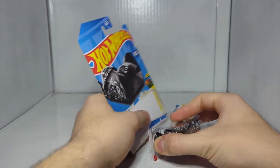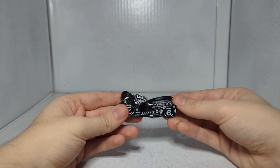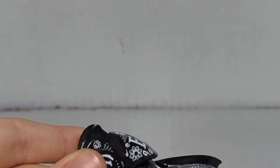This is really neat. I had to check for a second, but I was having a kind of a forgetful moment there. The chase piece in the Art Car series for the year prior to this also had the Dia de los Muertos paint job. So I was a little thrown off there.